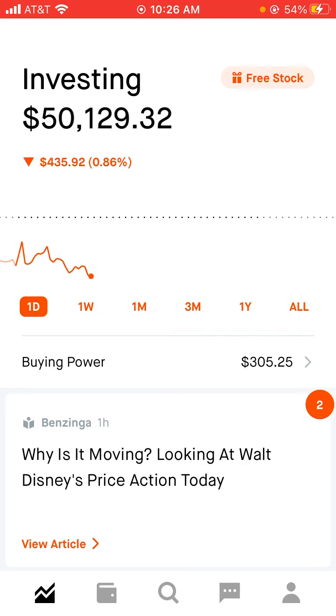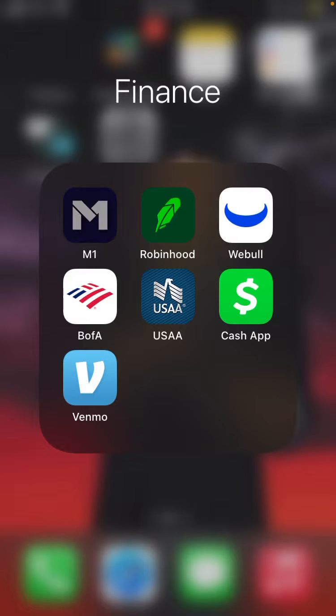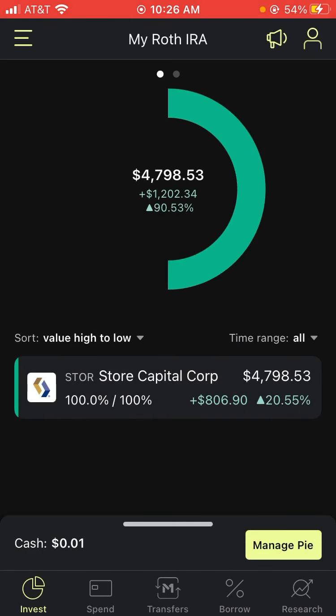So other than that, that's it for the Robinhood portfolio. And now I guess it's time to review the M1 Finance portfolio. I just want to see how that's been doing. I have a Webull account too, but I haven't really invested in that yet. So this is the M1 Finance portfolio.